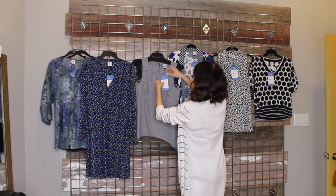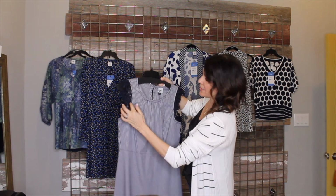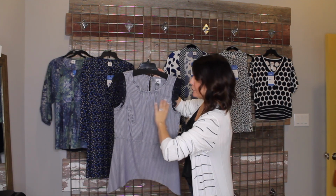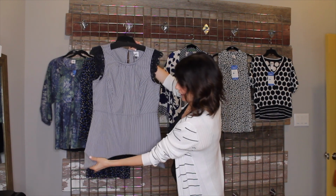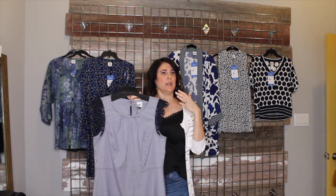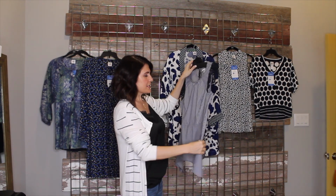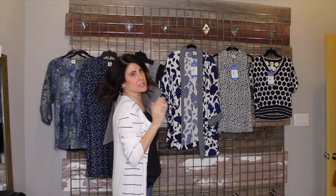So this is called the lace flutter top. Love this. I don't know if you can see the details. Look at that gorgeous detail on the sleeve. Again, what I think is so beautiful about the piece is that it's fitted here, and then it has just a little hint of winging. But again, it fits really lovely to the body. So it's got such a gorgeous silhouette when you put it on. And you've got that beautiful button keyhole in the back. It feels like a seersucker, super lightweight. I think it's going to be perfect for our summers here.